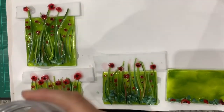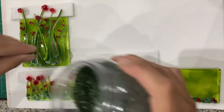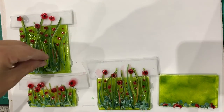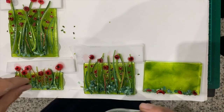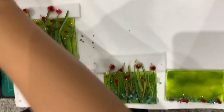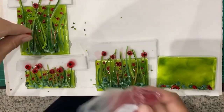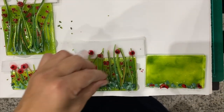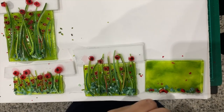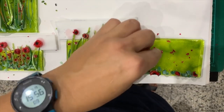I'm going to put a little bit more of the light green aventurine, just scattered. Again, I just feel it gives texture. And then I will add my normal three reds. Not very much, just a little bit here and there, and some on the bottom.